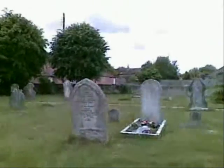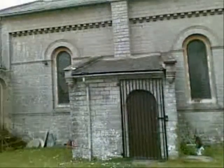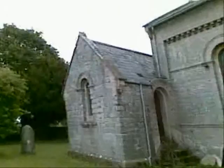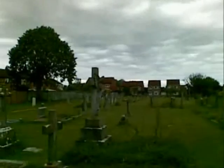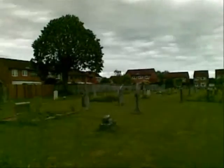I'm just going to turn off for a minute because I think I've done enough on this particular place, because my batteries never seem to last. So I'm going to turn off now. I'll just take some photographs of those Hill graves.